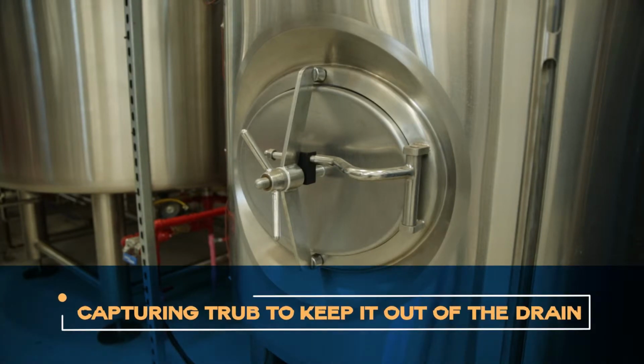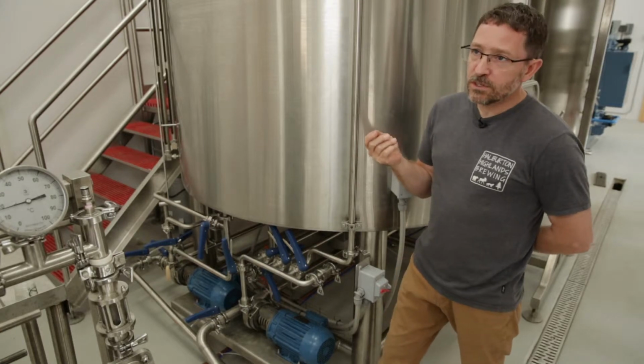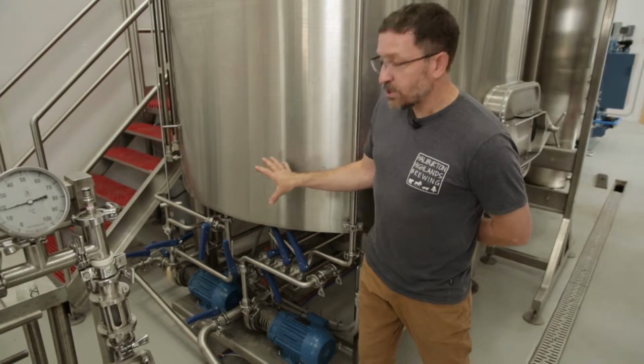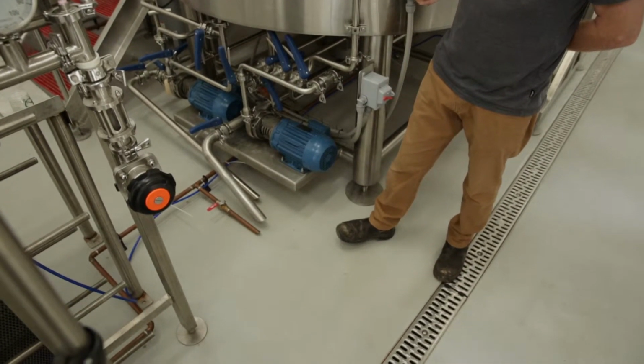Once the brewing process is complete, we're left with a collection of both liquid and solid material in our kettle, commonly known as trub. It's a complex of proteins and hop material that have been cooked out of the beer in our process. Many times, that material just comes straight down a drain into your floor drain and out into your septic system or into your municipal system.